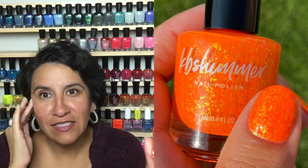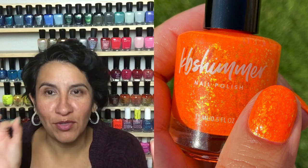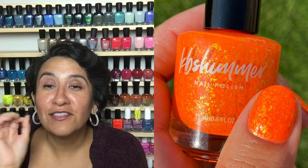I cannot wait for you guys to see the swatch picture of this, because as soon as I put it on, I was totally blown away. I cannot wait to do any kind of Halloween manicure with this polish. It is so good. So good.